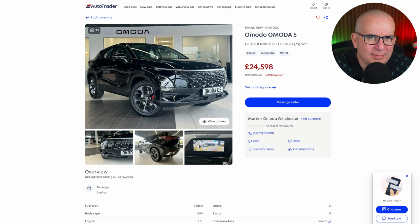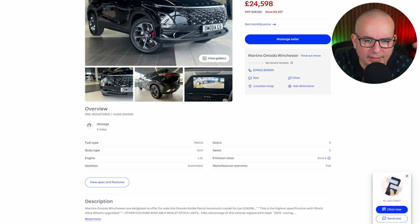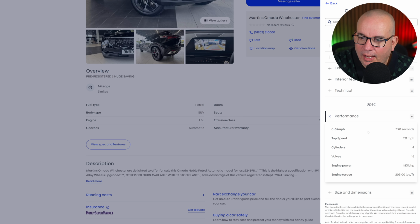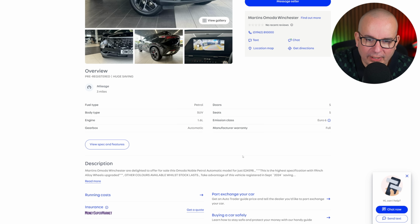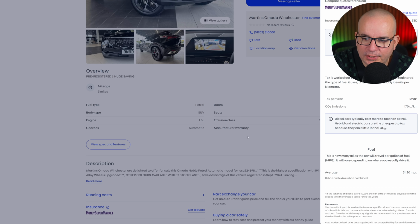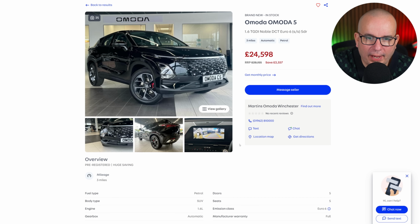Next, we've got a new nameplate to the UK, but they've actually sold quite a lot of cars. It's the Jaecoo 5, 1.6 TGDI Noble, dual clutch automatic. Petrol SUV, we know these things. 0 to 62 in 7.9 seconds, 183 horsepower, 380 litres of boot space, insurance group 33 and 31 mpg.